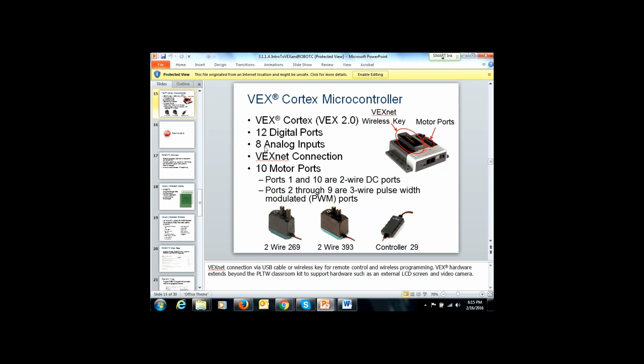There are 8 analog inputs. Those are things that have a range of values. That would be like the sonic rangefinder, or something that had a potentiometer. And then we've got 10 motor ports, and this is where you're going to put your motors, your servo, and your flashlights.